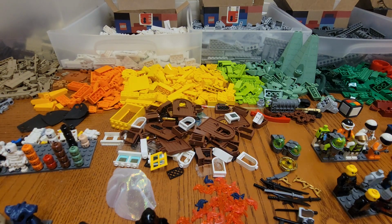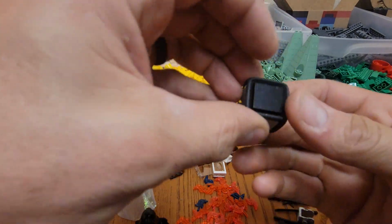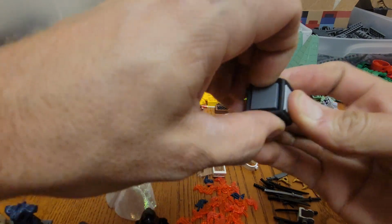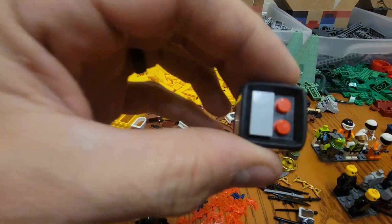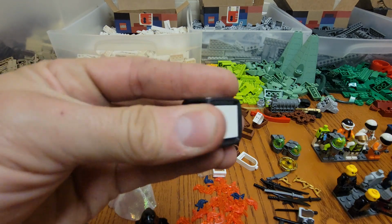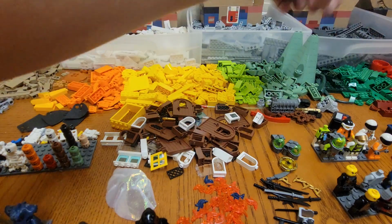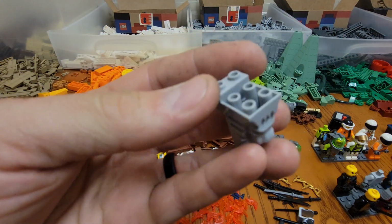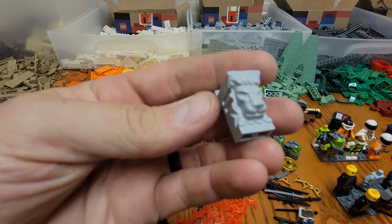Some more real unique stuff I found. Never seen one of these before. This is a Lego die where you can change the sides, I believe. I don't know how you're supposed to get these off. That one's kind of incomplete, but super crazy. It's got rubber on it. Have no idea what that's from. Never seen it before, but that's awesome. I know these are quite valuable. Never owned one before. They go for a couple bucks. So I got one of those. That's pretty cool.